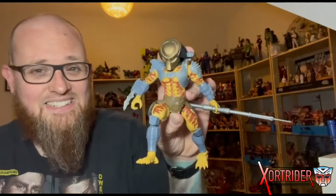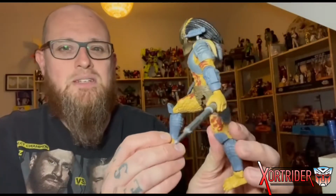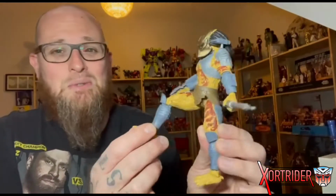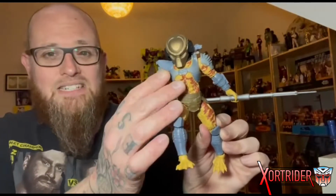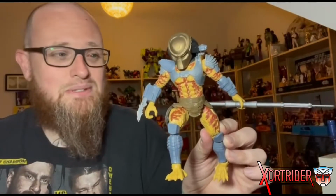But for a tenner, this thing is unreal. He is kind of lacking in paint if I was to be a nitpicker, but for £9.99, you can't do that. The sculpt is amazing. Yes, the helmet is part of the head. It's totally moulded on, that doesn't come off. But again, for the price point, wow.